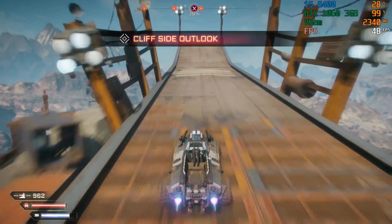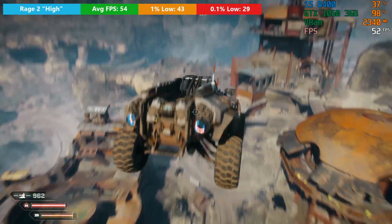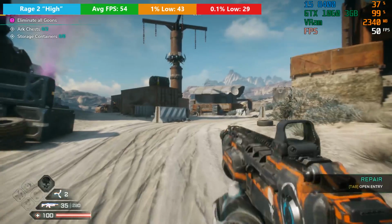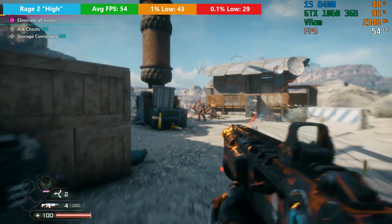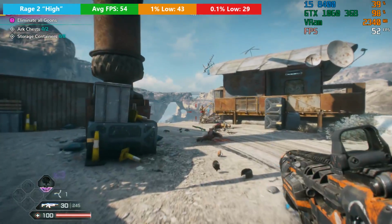Rage 2 still allowed us to run about all guns blazing without much in the way of slowdown. Again, it was the high preset here, and I have to say that although we weren't hitting 60 FPS, the game played pretty well in terms of consistency. There was no real stutter to speak of, but I definitely advise medium to try and hit a better average if I'm honest.